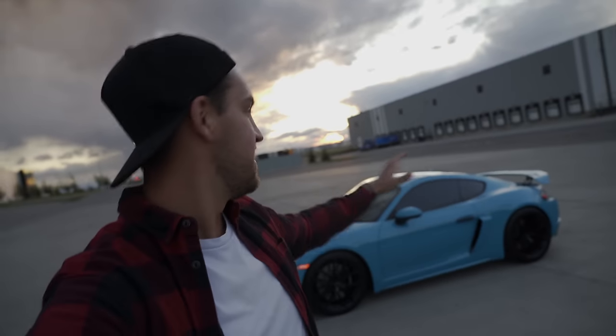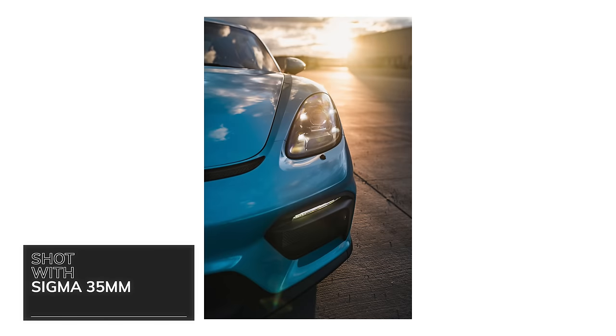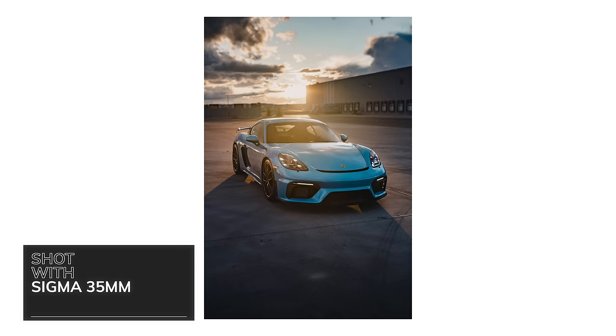Guys, these are the nights that we dream of as car photographers. This light with this car is just blowing my mind. It's looking so good. I'll put up some of the photos that we're getting here. They look so good. I'm going to put the 35mm on the camera again and show you some 4K footage.